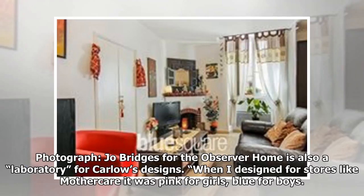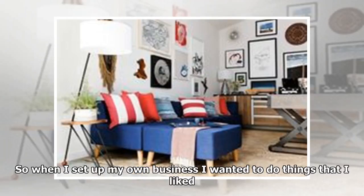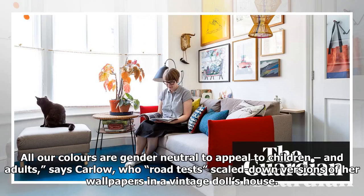Home is also a laboratory for Carlo's designs. "When I designed for stores like Mothercare it was pink for girls, blue for boys. So when I set up my own business I wanted to do things that I liked. All our colors are gender neutral to appeal to children and adults," says Carlo, who road tests scaled-down versions of her wallpapers in a vintage doll's house.